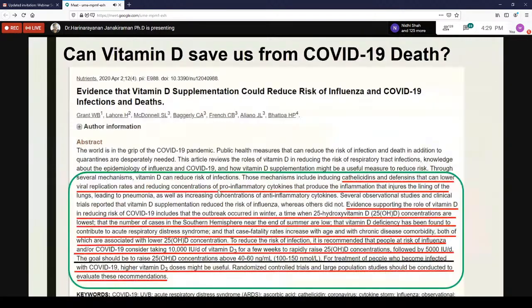All right, so the other question I had was about vitamin D. This is one of the famous questions that was circulated online. I don't think it is going to help in an enormous way. Vitamin D does help in preventing infections because it has something called cathelicidins and defensins, which can lower viral replication rates. But we don't know yet whether that can help against COVID-19 and SARS-CoV-2. I think people are studying vitamin D in relation to SARS-CoV-2. So it might help against the infection. We don't know yet.